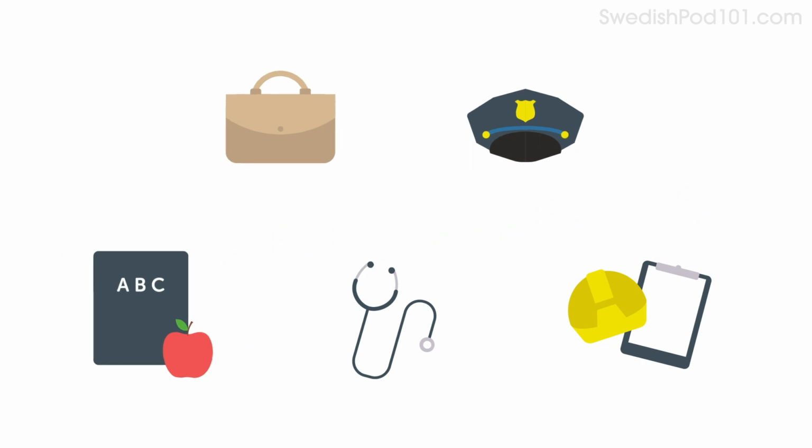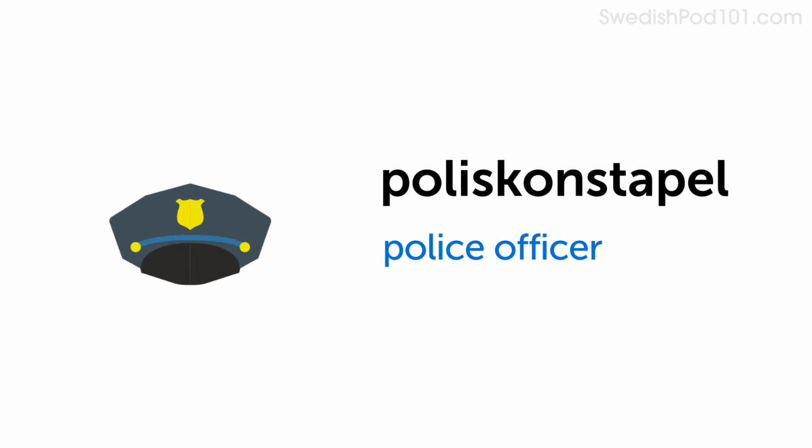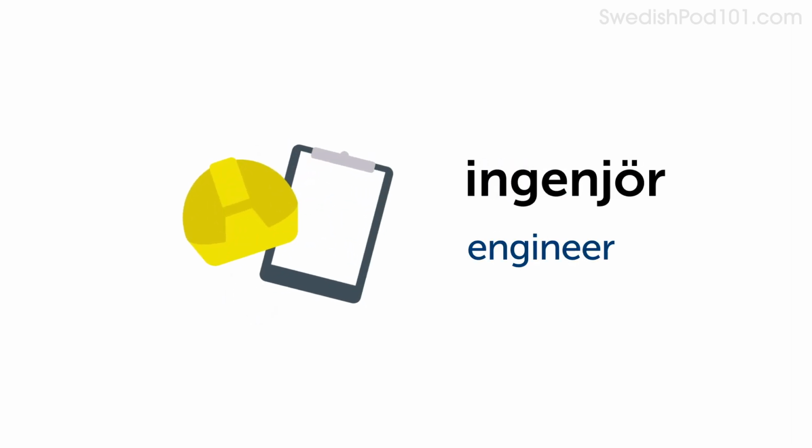Here are a few more professions you can use with the same pattern. Police officer, Poliskonstapel. Teacher, Lärare. Doctor, Läkare. Engineer, Ingenjör.